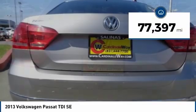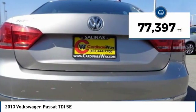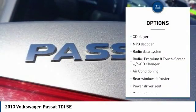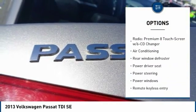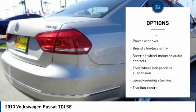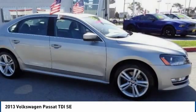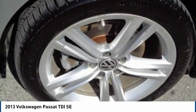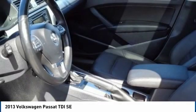This vehicle has less than 80,000 miles. Here are some of this vehicle's great options: traction control, air conditioning, leather-wrapped steering wheel, dual airbags, power steering, four-wheel disc brakes, 8 speakers, heated front seats, CD player, rear window defroster. Wouldn't you look great in this vehicle? Stop in today and see for yourself.